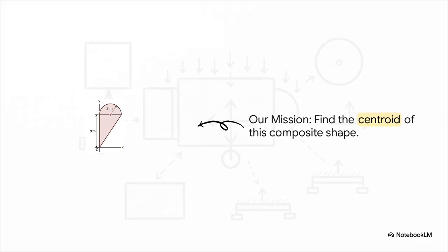So here's our challenge. We need to find the exact x and y coordinates for the centroid of this shape. And just looking at it, it's definitely not a simple rectangle or circle, so we can't just look it up on our cheat sheet. We're going to have to use our toolkit.